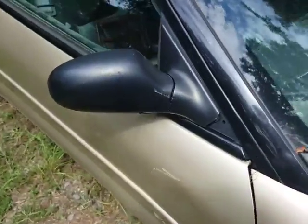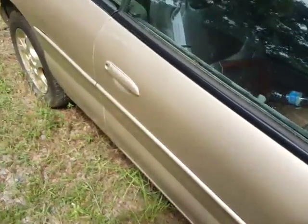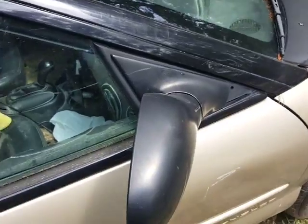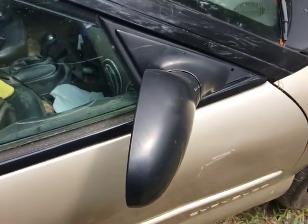Now the door, it seals shut good. It's got a nice tight seal. But I was going to replace the mirror. I bought one, but it wasn't the right one, so I just left the old one.